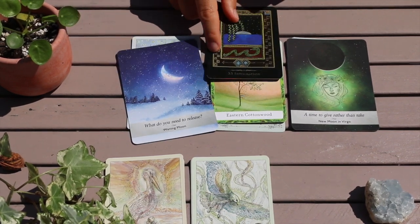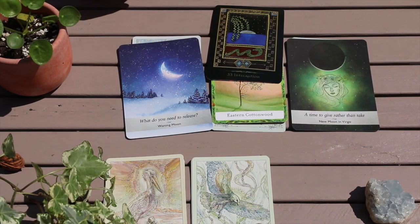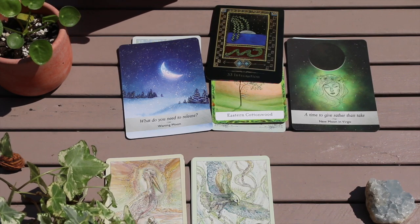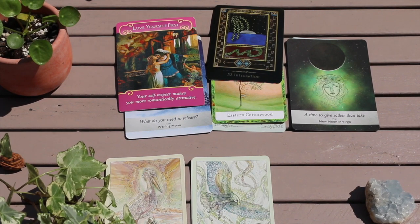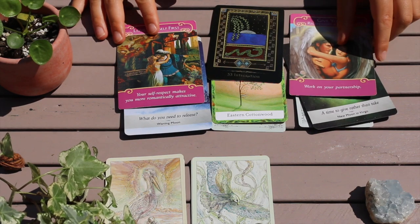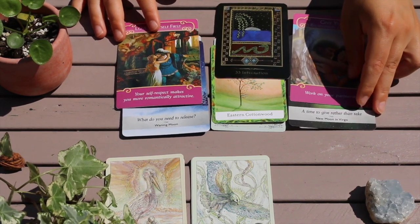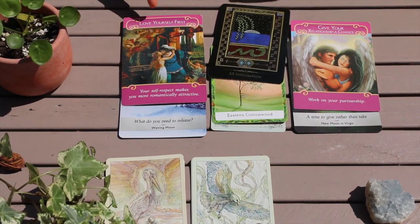It's in the middle because there's only one of them. Then we have romance angel cards. Love yourself first. Your self-respect makes you more romantically attractive. And give your relationship a chance. Work on your partnerships. Of course you guys are giving a chance to this relationship. So yeah, again, love yourself first.